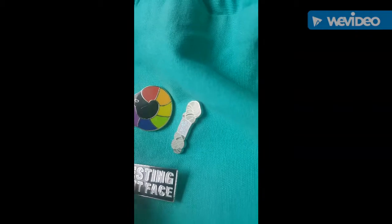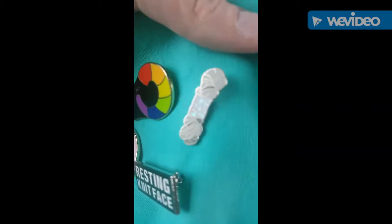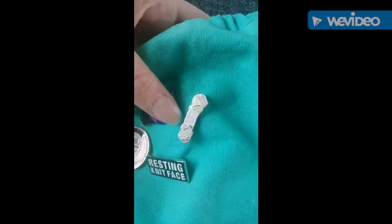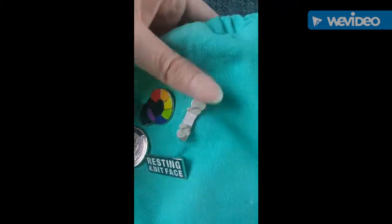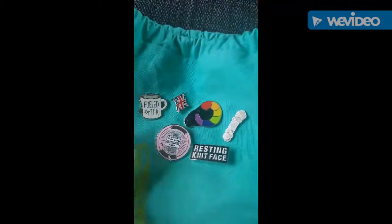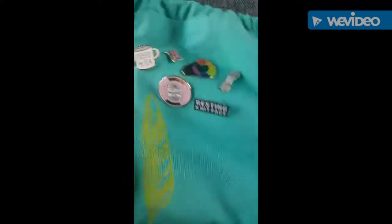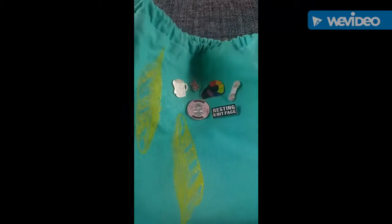And this one is from the Rusty Fur stall as well, and I love the little metal bits all glittery. But yes, that's all the pins I got. I didn't get too many. I was in a completely world of my own and didn't see. I tried to see everything and didn't see anything, you know, that kind of way.